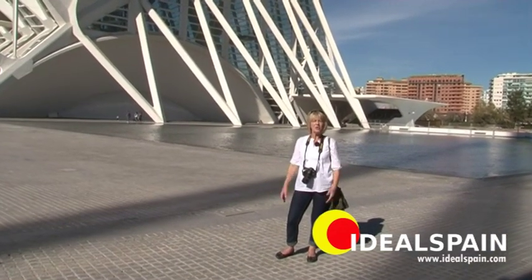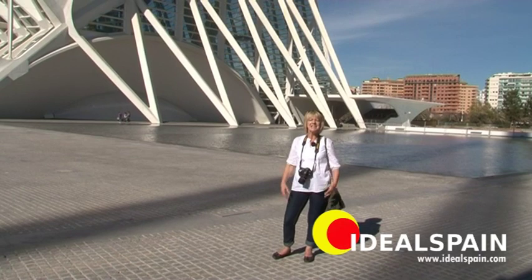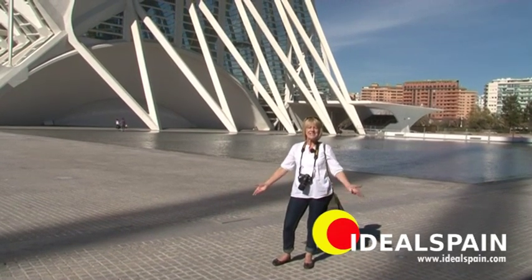Some of the most modern architecture in Valencia is here. I'm standing here in the middle of the City of Sciences.